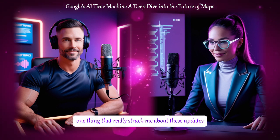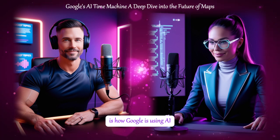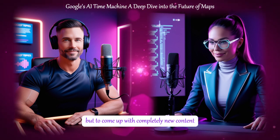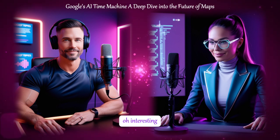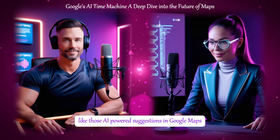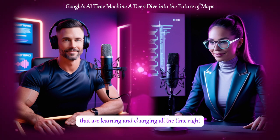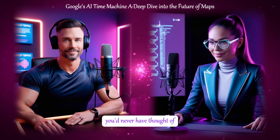Exactly. And one thing that really struck me about these updates is how Google is using AI not just to analyze data that's already out there, but to come up with completely new content. Oh, interesting. Like those AI-powered suggestions in Google Maps. They come from algorithms that are learning and changing all the time, meaning they can give you suggestions you'd never have thought of. I see what you mean.